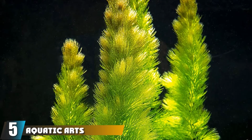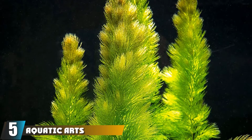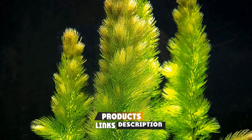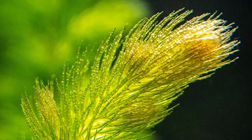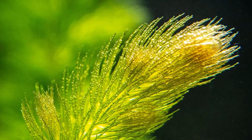The number 5 position is held by Aquatic Art's live Hornwort plant. Hornwort is an extremely popular aquatic plant, and it's easy to see why. This plant grows rapidly and can reach heights of up to 10 feet, making it ideal for large tanks and even ponds. It doesn't grow much above the waterline, though, so you're not going to end up with a 10-foot-tall plant in your living room.